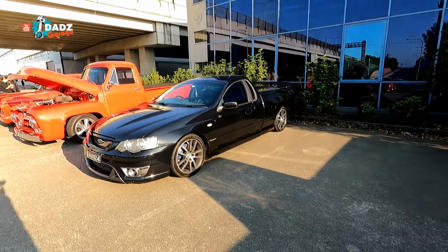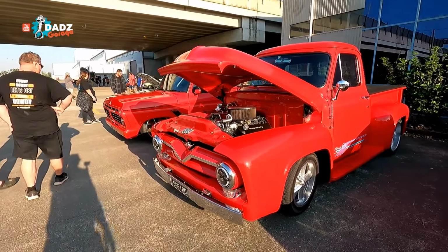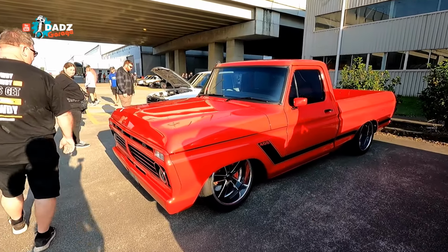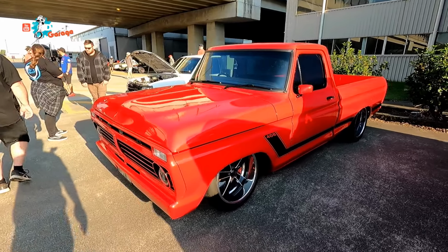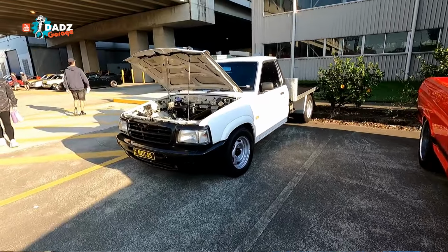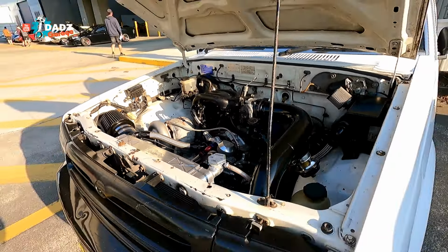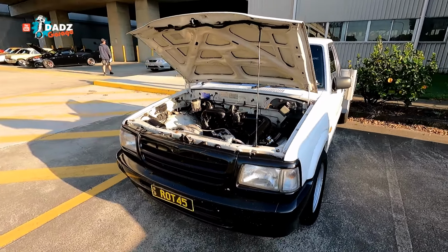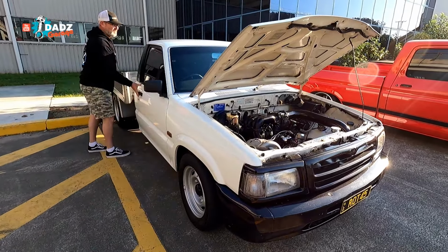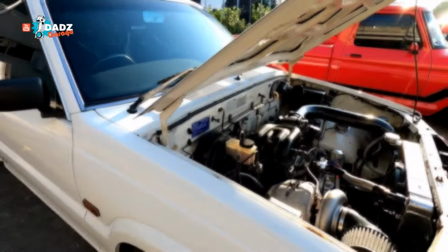Very cool. A few trucks here today. Oh, yes, please. Got to get a truck, eh? Oh, wow. I don't know if I've seen that one before. That's nice. That is very nice. Ooh, what do we got here? Oh, we got more brap brap. Gotta love brap brap.